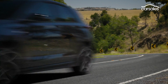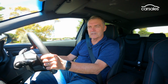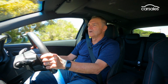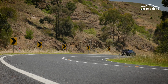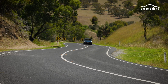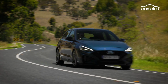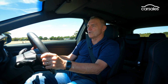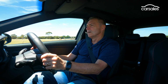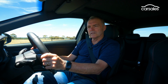The handling package of the i30 N-Line Premium backs up the powertrain being pretty enthusiastic, definitely competent, and just that bit involving. Look, you can put a lot of that down to the grippy Michelin Pilot Sport 4 rubber, which really does have some traction. So cornering becomes quite a lot of fun. Car sits pretty flat, sticks into the corner. Steering is nicely weighted. It varies up to sport mode, it gets a bit heavier. I think I prefer it more in normal mode. And overall, yeah, engine and handling work well together.